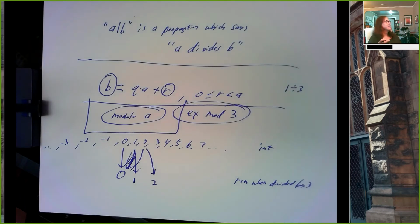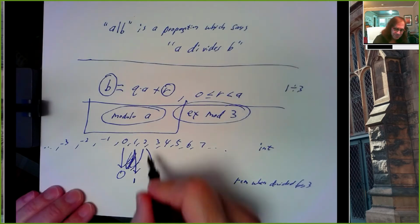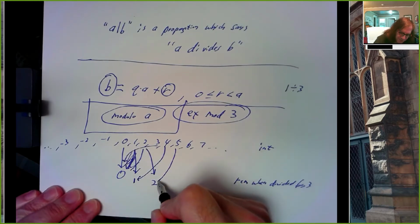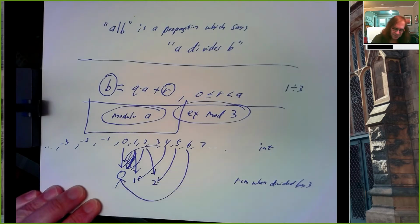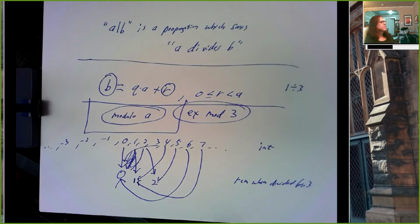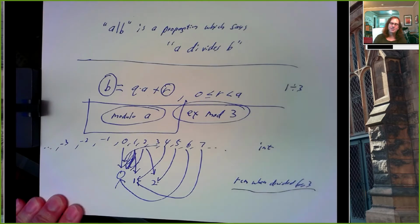If I take 3 and I divide it by 3, I get a remainder of 0. If I take 4, I get a remainder of 1. 5 gives me a remainder of 2. 6 gives me a remainder of 0. 7 gives me a remainder of 1, and so on. So every time that we take a number and we divide it by 3, we get a remainder that's either 0, 1, or 2. So we can take this infinite set of integers and reduce it to one of 3 values, where that value is the remainder when you divide the number by 3.